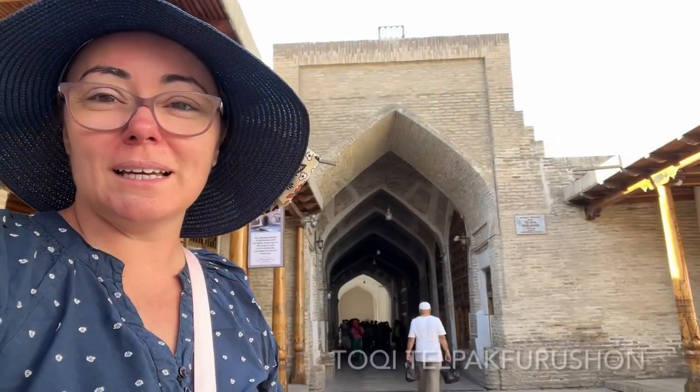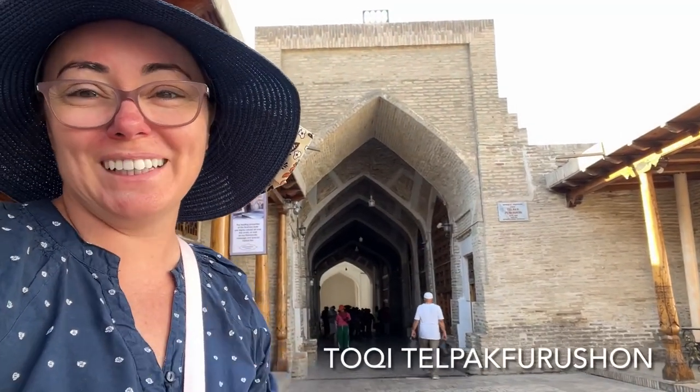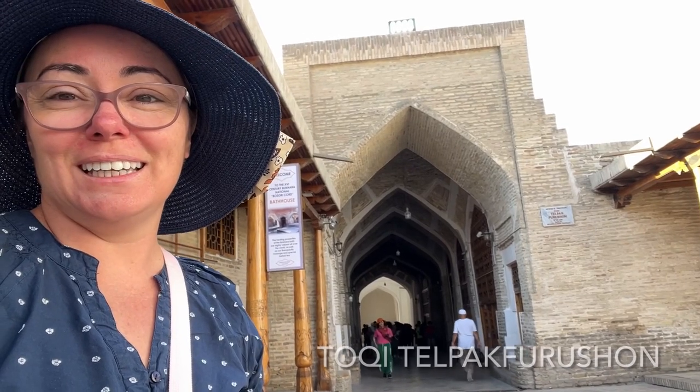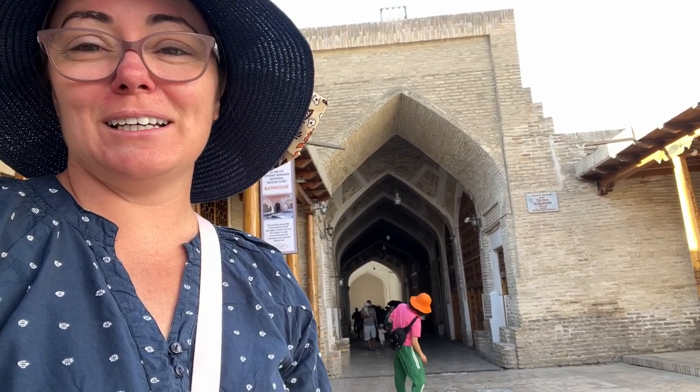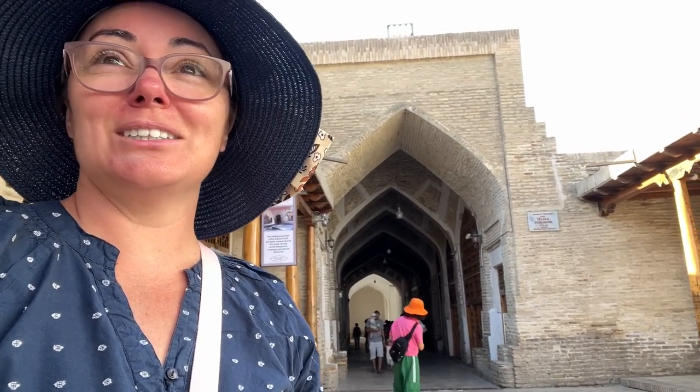Here is another one of the bazaars that I'm about to walk through. And it's actually really interesting to see these. I guess it's peeking behind the curtain when all the stallholders haven't put all their stuff out to sell yet. So just a little bit of a different view.